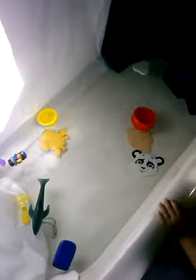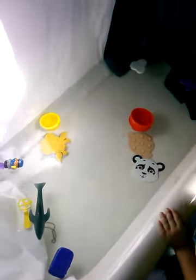That one floats. Let's open this and get more light in here. Push this back a little bit.